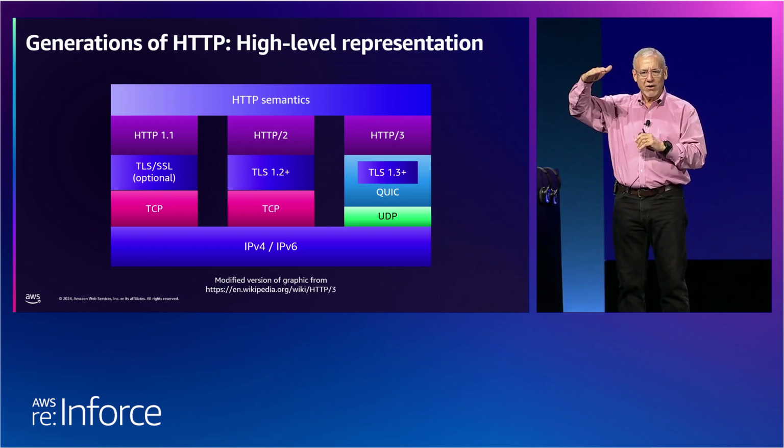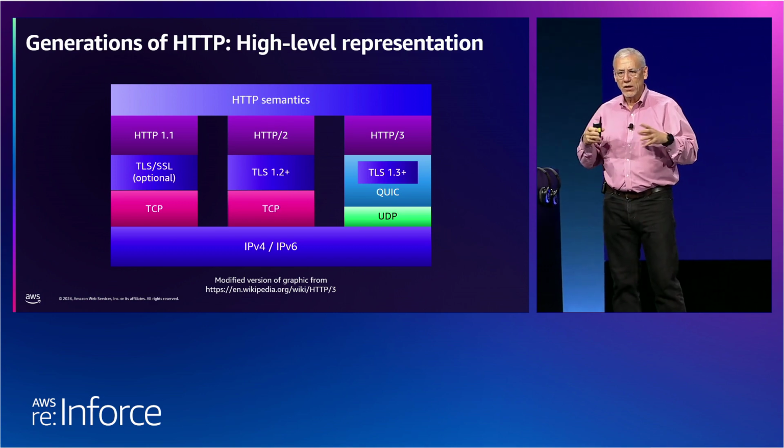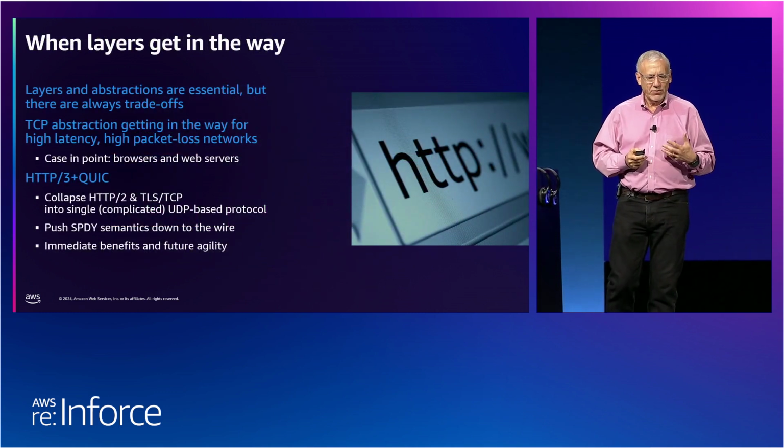All that stuff has been re-implemented within HTTP, because if you know the semantics of what you're trying to achieve at those higher levels, you can really optimize like crazy at the lower level by using a more primitive, if you will, abstraction. And this is, to me, a great example of layers getting in the way.